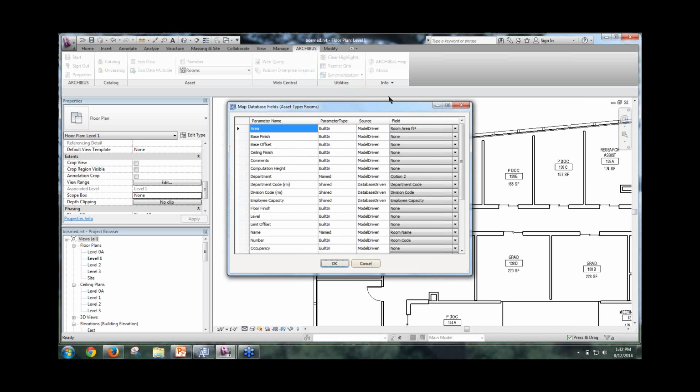So like I mentioned previously in the presentation, this is a one-time setup. So once you've established the parameter mappings, you don't have to rejig these every time you bring on a new model. If ARCHIBUS has been introduced early in the BIM process, hopefully those mappings and the requirements will be uncovered early on, and this will be identified before you actually get to the O&M phase. So right now we're looking at all the parameters for area assets or rooms in the model.